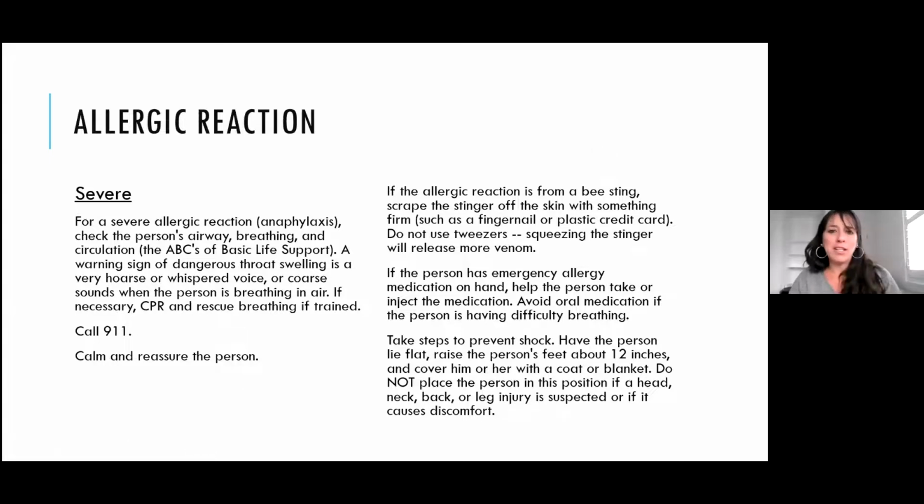Again, I'm not expecting you to give medication to anybody. You cannot dispense medication to anybody. So if somebody has something like that with them, it's a question. Hey, do you have any Benadryl with you? Is it something that you can take? If not, you're going to call a medical provider for guidance. Okay, so that's it with those.